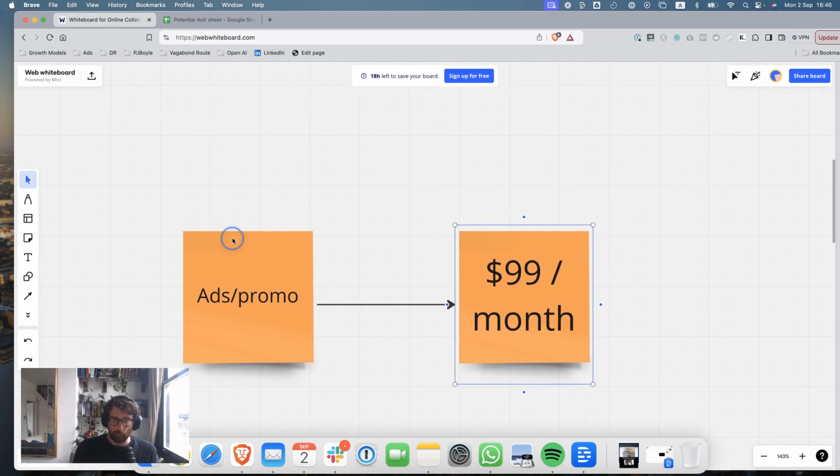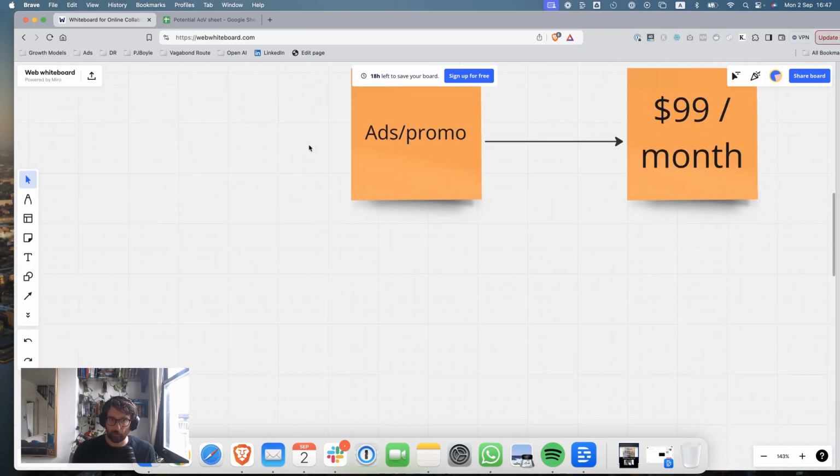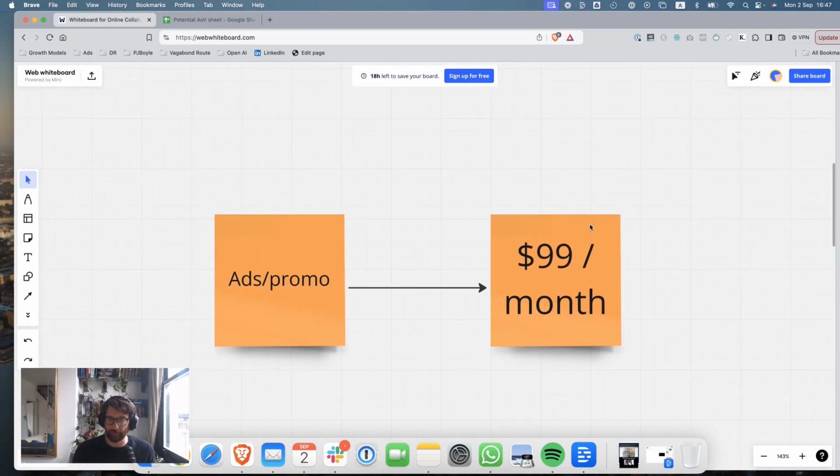How do you actually get people from your ads promo to here? And this could be any sort of promo, whether you're using SEO to then traffic shape people towards the offer, whatever it might be. But how are you going to bridge this gap? What I found is one of the most effective methods, and this is with paid ads, but it works the same, is you don't sell this immediately, right?